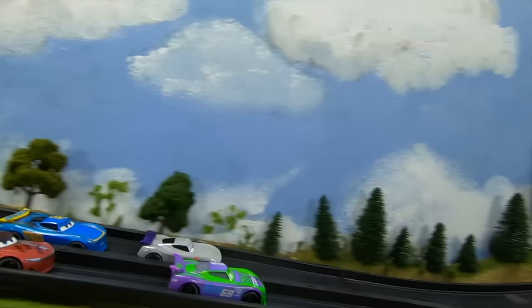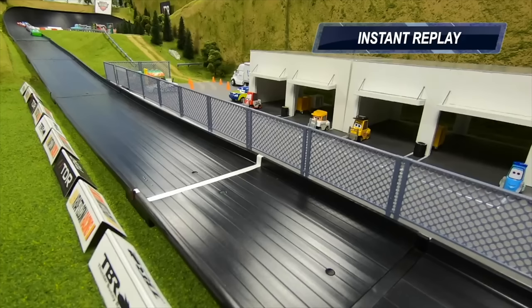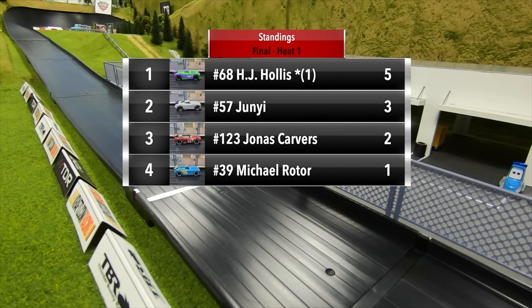H.J. Hollis would have some trouble coming out of turn one. Gets loose, spins around, and then contact between him and Jun Yi. They play bumper cars in turn two, and then Hollis is able to stretch out the lead a little bit as he comes down to the finish line, and he will take the first heat. H.J. Hollis leading the way after heat one with 5 points. Jun Yi picked up 3 points. Jonas Carvers back in third with 2 points, and Michael Roeder picks up 1 point.